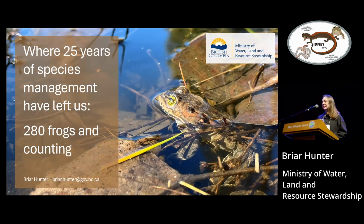All right. Yeah, thanks. Welcome. Hey, everyone. So this beautiful frog here is the Oregon spotted frog. They are considered one of the most endangered amphibians in Canada, and they have a pretty limited Canadian range, which is only in BC, and within BC is within the South Coast region, which is where I currently work as an ecosystems biologist for the province. So I have the privilege of coordinating and managing their recovery program.